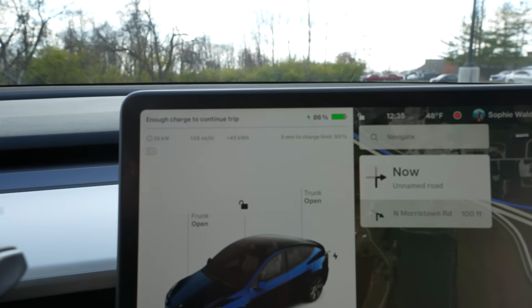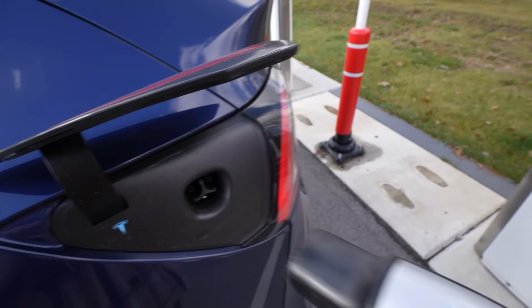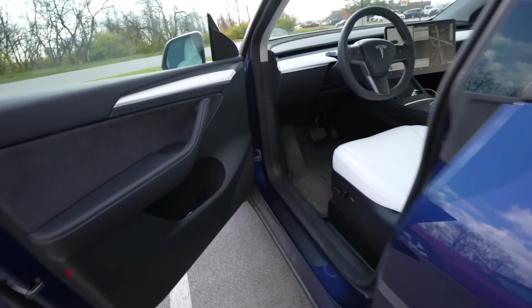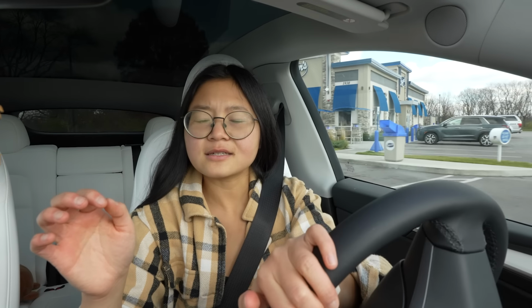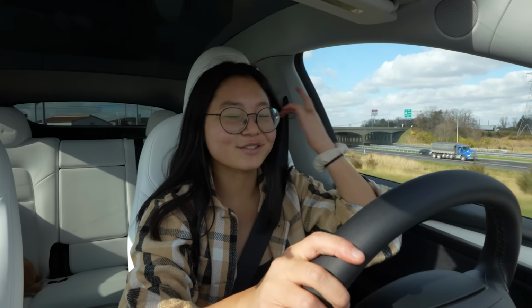Everything all packed up. I have a back seat now. It's time. It's time to hit the road. The way that my camera's set up right now is very sketchy. I don't have one of those things that you can clip onto the windshield. So this one is not very sturdy and this could be bad. So far, it's okay. Okay, it's sort of working.